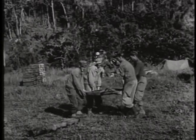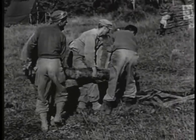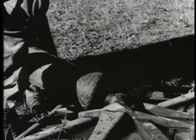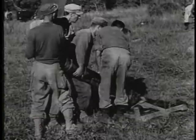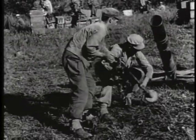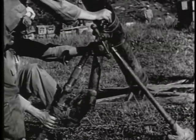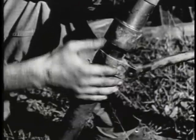Assembling the mortar, the base plate is set to receive the tube. Attaching the tube to the base plate. A ball-like projection fits smoothly into the retaining socket. The tube is approximately 59 inches long and weighs about 220 pounds. Setting up the legs of the mortar and attaching the bipod to the tube. The leg bolt firmly secures the bipod.